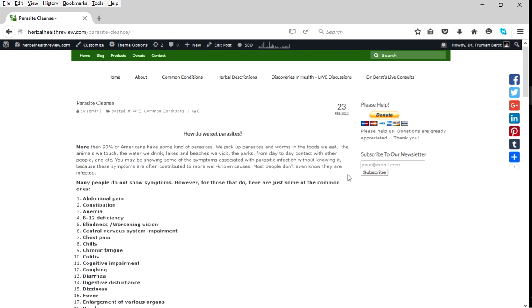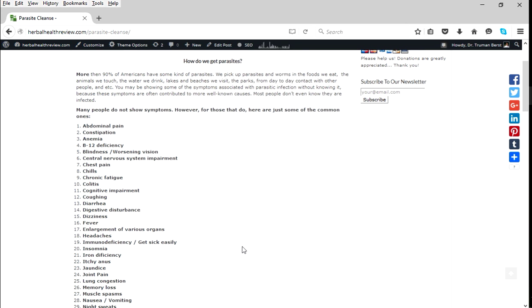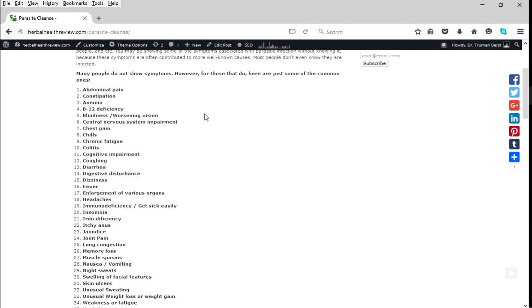You may be showing some of the symptoms associated with parasitic infections without knowing it, because these symptoms are often attributed to more well-known causes, and most people don't even know that they're infected. Things like people that have symptoms like abdominal pain, constipation, anemia, B12 deficiency, blindness, and worsening vision. If your vision is getting worse and worse, could be parasites.